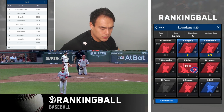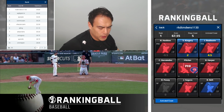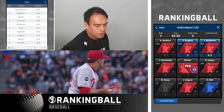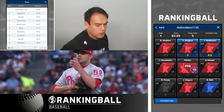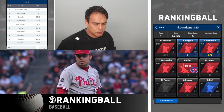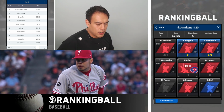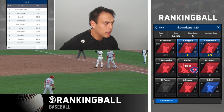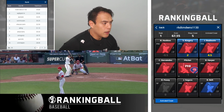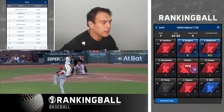That is a nice pitch. Another fastball, 93 miles an hour. The count is now 2-2. So it'll be interesting to see how Alvarez responds now that he's up in the count. Again, not by much, but with those 2 fastballs, maybe he throws a slider or a changeup in there.